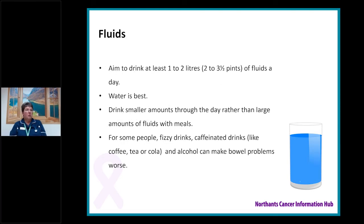Fluids, as I already mentioned, you would aim to be drinking between 1 and 2 litres each day. This is between 2 and 3.5 pints. It doesn't really matter what you drink as long as you're having liquid, but water is the best thing that you can have. Drink smaller amounts during the day. You don't need to drink a pint of liquid every half hour, but have small drinks with your meals. This allows you a bit of space to put the food in also. For some people, fizzy drinks can make the bowel problems worse.